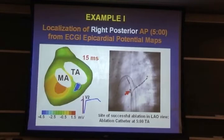This corresponds to the epicardial potential breakthrough of the pre-excitation wavefront. We localized this pathway at 5 o'clock on the tricuspid annulus, close to the mouth of the coronary sinus. This panel shows the site of successful ablation in the LAO view of the fluoroangiogram, and the red arrow indicates the final position of the ablation catheter. This was a pathway right at the upper lip of the coronary sinus, close to our ECGI prediction.